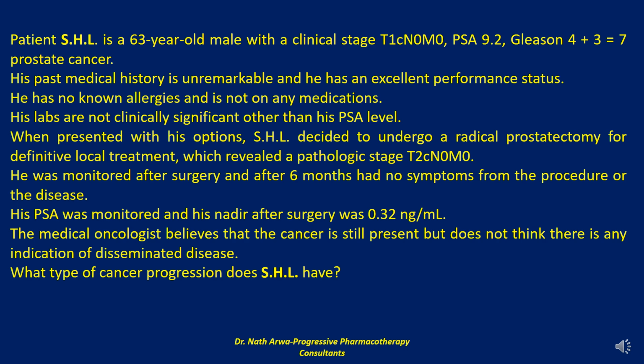A prostate-specific antigen level of equal to or greater than 0.2 nanograms per milliliter following a radical prostatectomy is considered a biochemical recurrence. Risk factors for the development of a recurrence after radical prostatectomy are the Gleason score, positive surgical margins, and elevated postoperative prostate-specific antigen levels.